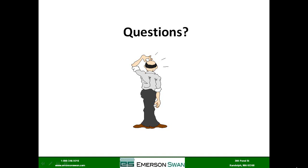Here's a good question from Louis down on Long Island, I believe. Would a two-stage thermostat wired to the TT do the same money savings? You know what? I'm going to take that and run a different direction with it, Louis. Poor man's reset is a two-stage thermostat.